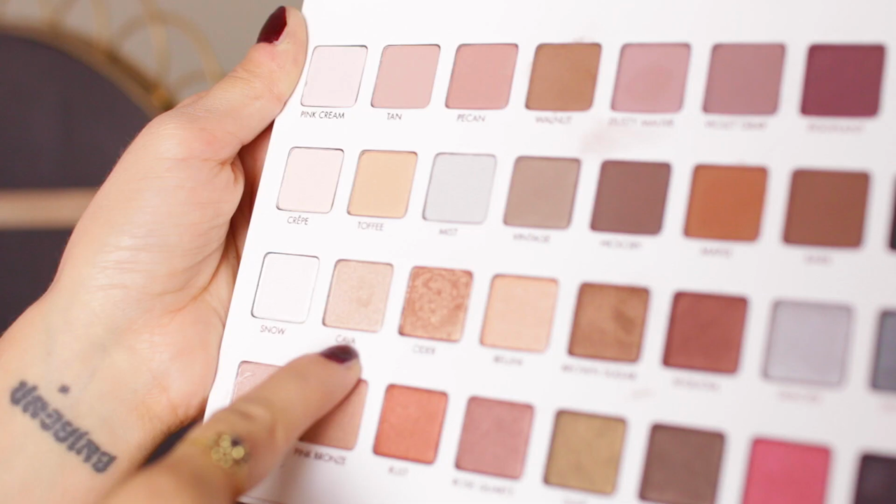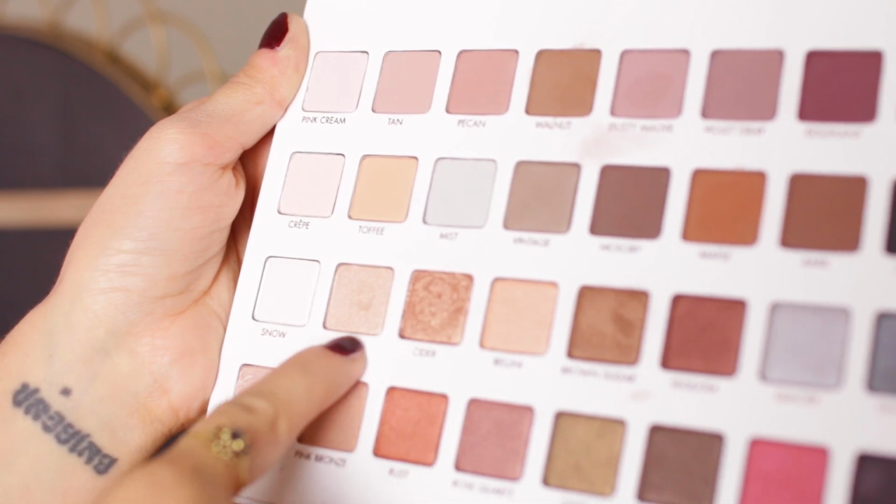Okay, I'm going to use this little Cava color. It looks like a little champagne color, and just kind of use that right in the center here. I like using more of a champagne color right there as opposed to a white color. I just think it blends in with my skin tone a little bit more.